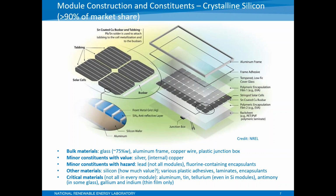For PV modules, the bulk materials are glass, which is 75% or more of the weight of a module, the aluminum frame, which is another significant fraction, and then copper wiring and a plastic junction box that appears in the back. The minor constituents that have significant value include silver, as well as some internal copper components, but they're sandwiched in amongst everything else, which makes them hard to separate and extract, especially at high purity.